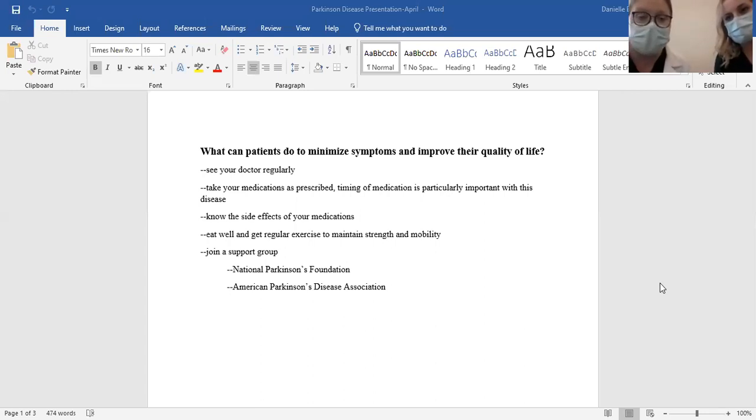Also, as Stephanie mentioned, it's very important to know what the side effects of your medication are. What kinds of things can you expect to see or feel because of taking those medications? And then, of course, we always ask you to eat well, exercise, and stay hydrated. Exercise is particularly important because we want you to stay strong and have good mobility and good balance, especially because that is one thing that's affected significantly by this disease: balance and walking.